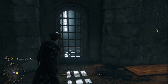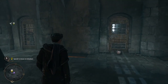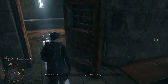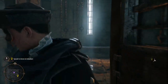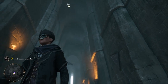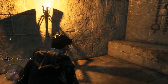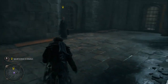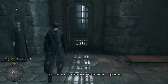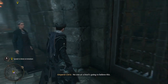If I had my wand, I'd cast Crucio on the lot of you! Nice. Can you teach me? You don't scare me, young cur. I teach you something you should know of. Sorry she's not bitching at me for wandering. That witch you're with has a dark cloud over her. I can feel it. Oh, I can run. Why wasn't it letting me run before? What is that I hear? Perhaps death, in all its mercy, approaches. No one at school's going to believe this.